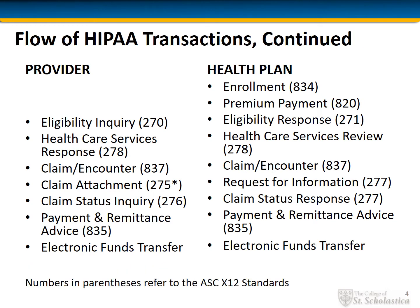The next step, now we're not really getting ahead of ourselves because a claim attachment in whatever format is used not only to supply additional information for a claim, which is next in our flow, but to provide additional information in support of a prior authorization or referral certification request before a service is provided and a claim filed. Today, most of these are paper, either mailed, faxed, or uploaded to a health plan website. So next is the claim.